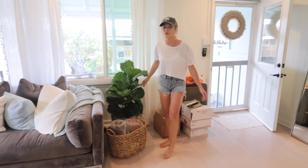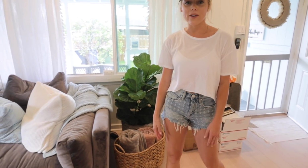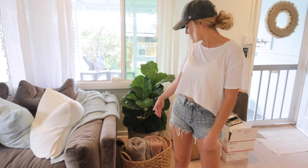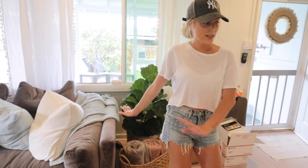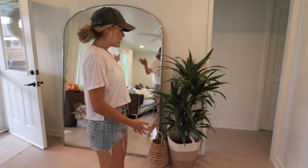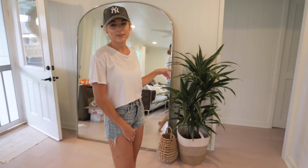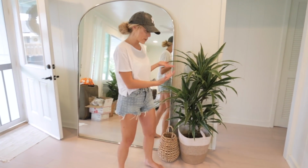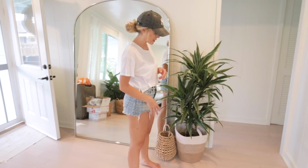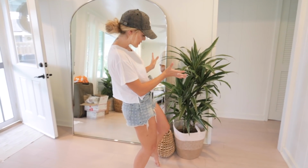One of the first ones we got was a fig plant. I'm really excited about this one. I've wanted one for a while, and I just think it's really cute, and it fits really well in this corner. Over here, by the mirror, we have a, do you know what this is called? We don't know. But it's a cute spiky plant, and we like that it has white lines in it. I thought it was a really cool type of plant. It looks really nice in here as well.